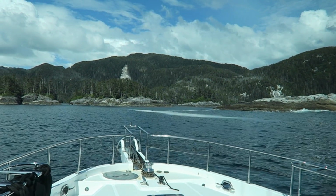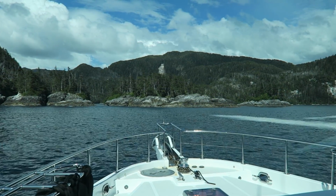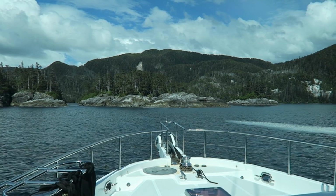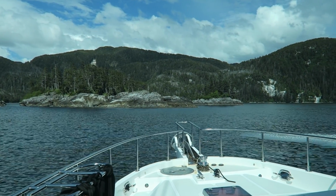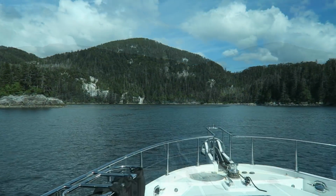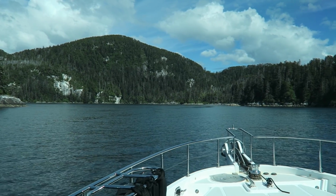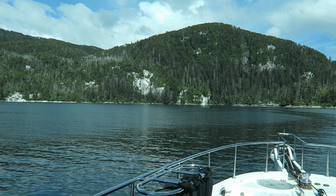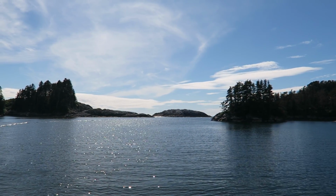We have now passed the rock that guards the opening of this cove. It was so much calmer once we got past that rock and out of the swell. Oh my gosh, it was so beautiful.